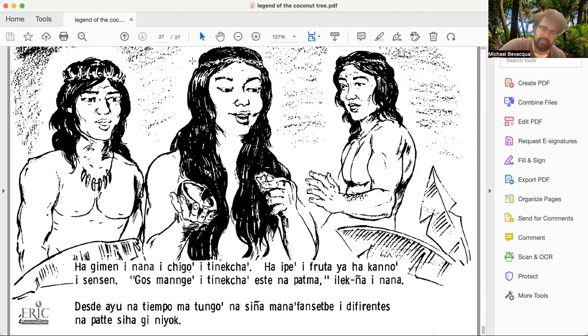From that time on, they knew that they could make use of the different parts of the nizuk, the coconut.